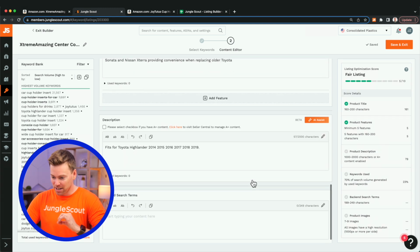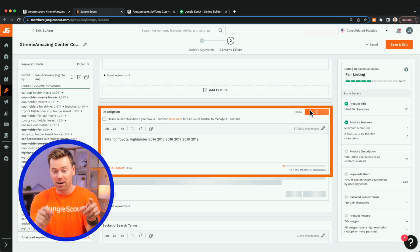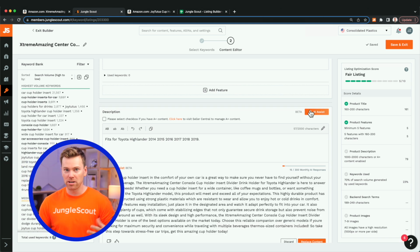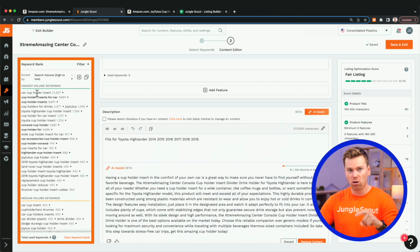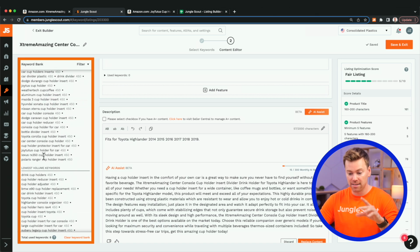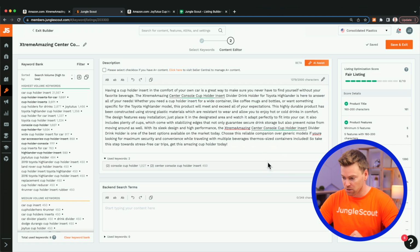Now let's come down here to the listing description. This is typically the hardest one to fill out, especially if you're trying to reach that 1 to 2,000 character range. And that's why I love AI Assist, because it's going to write that for me just like ChatGPT would. But unlike ChatGPT, it's able to use my highest volume keywords and really all these keywords in the keyword bank here to my advantage to help me convert and also bring in more customers to my listing.